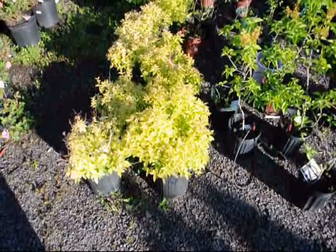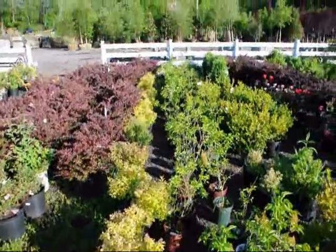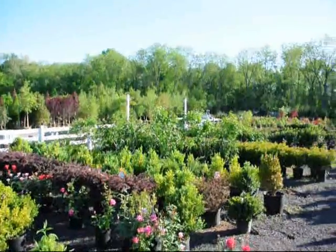This is a gold mound spirea here at Highland Hill Farm on Route 313 in Fountainville, PA. We sell thousands of trees, plants, and shrubs, and we do deliver up and down the East Coast.